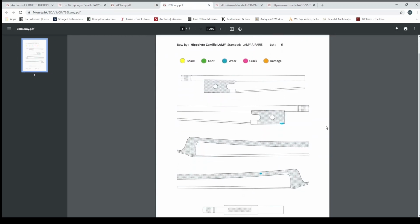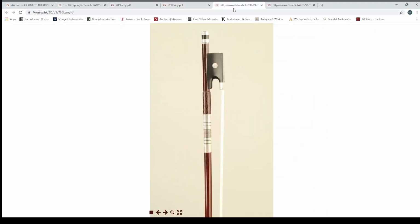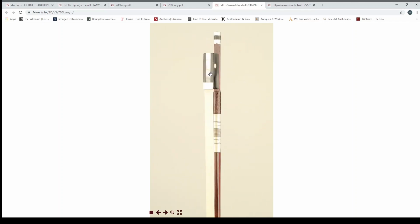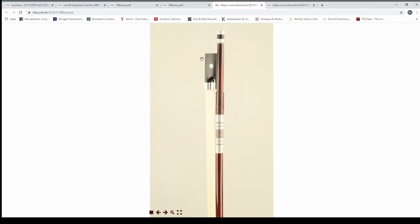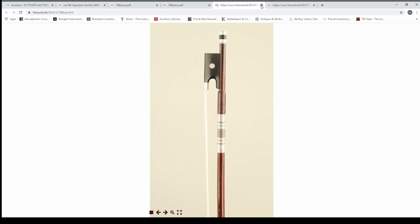Condition report. So a little bit of wear to the frog, a little bit of wear just on the actual stick itself. That seems to be about it. Yeah, you can see they say wear, but it's a little bit of a chip out of the frog there, a chip in the corner. That could be wear, but wear or a kind of chip there. Definitely worth looking at that a bit closer.